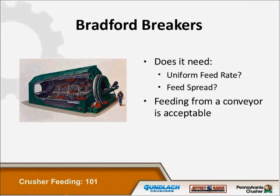Bradford Breakers are large, horizontally mounted rotating cylinders and are employed to crush and separate materials of different hardnesses. Most often they're used to separate rock and other debris and reduce the coal that is coming out of a mine, the run-of-mine coal. Coal being softer can be lifted and dropped and screened out, and all of the uncrushable material gets carried down to the end of the cylinder and is scooped out the end.